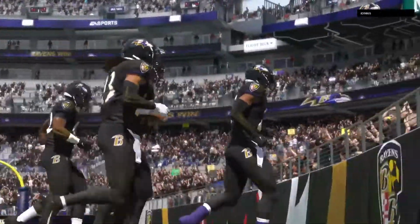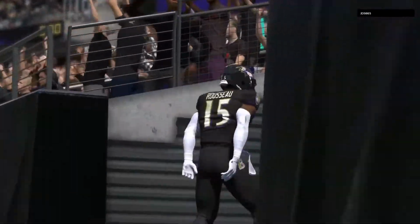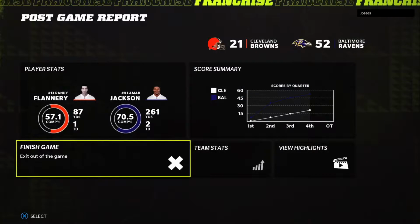So for the Ravens, the win moves them up to 5-2 now on the year. And they'll have another home date next week as the Cincinnati Bengals come to town. Meanwhile, for Cleveland, the loss drops them back to 4-3.